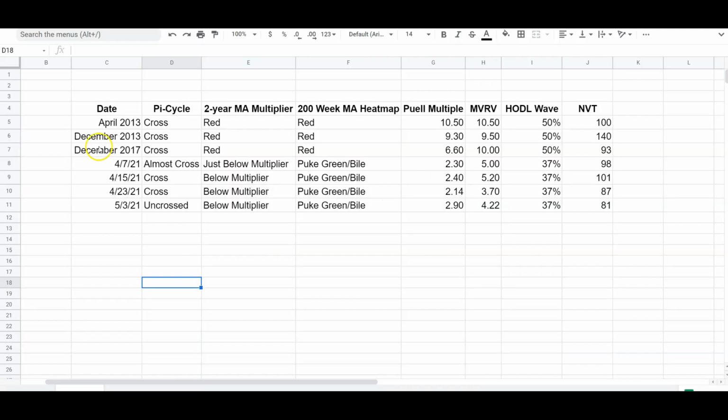So putting it all together, following this week over week, we are, based on my humble analytic opinion, not at a top yet. I included NVT on here as well now, just for kind of S's and G's. I'm not really a big fan of it, but I know some people are. So we're looking good though. Looks like we got more in the tank.